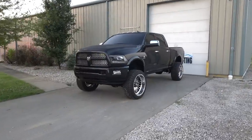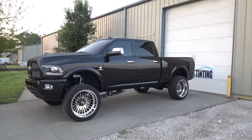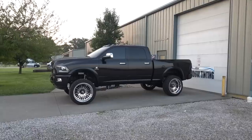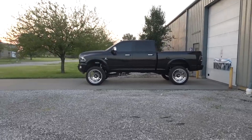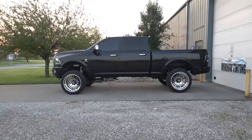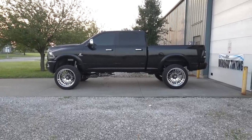Well, she's dropped off at our man Clay G's Elite Detailing. If you thought it looked good before, wait till you see it after he's done. A little first look outside of the shop. Backing up a little bit so you guys can get a little bit of perspective. I doubt my camera's gonna do it any justice, but it is looking right. It is looking absolutely right.